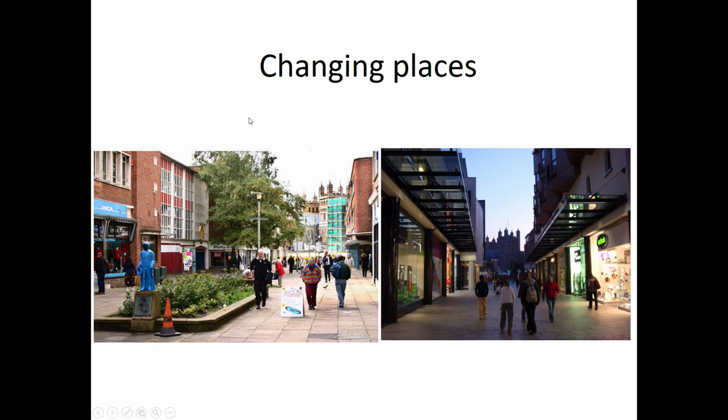So today is revising changing places, which is useful for year 2 students and also for year 1 students. We've just finished this module, so this is meant as a bit of a summary of the key ideas, because some people in human geography can get a little bit lost, and I just thought this would help you.